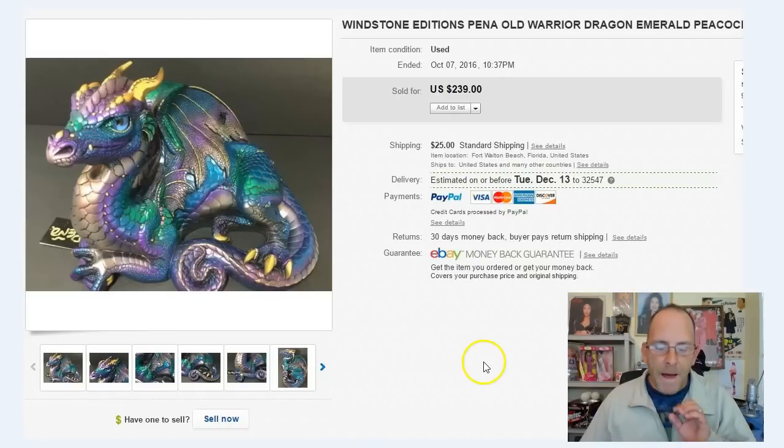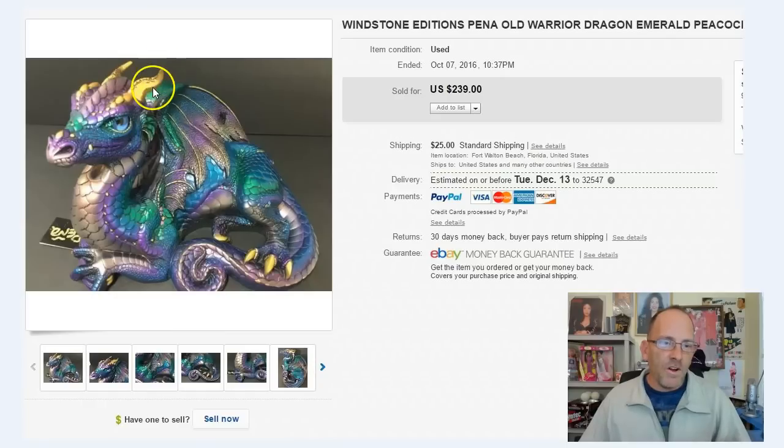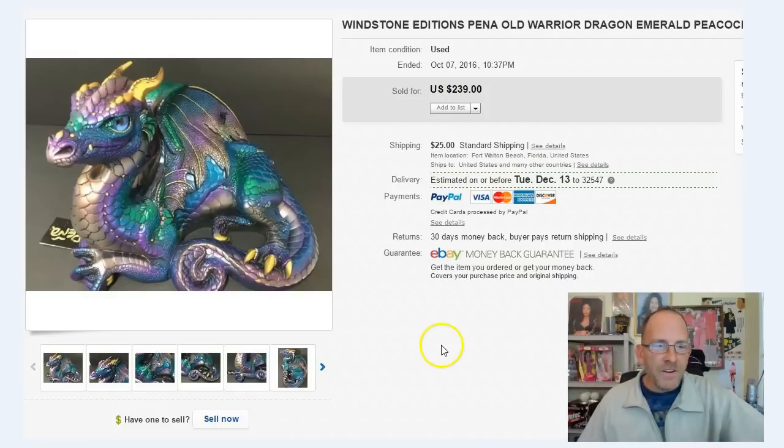And it's really important. I packed them all, and when I shipped them, every single one of them made it to its place safely, and they're very fragile. See these horns? I mean, typically, guys, this is the stuff that breaks off if you don't package it right. But every one of them made it, and this particular one, I got 200 out of it. So definitely a good deal, and definitely keep an eye out for Windstone editions, and especially the dragons.